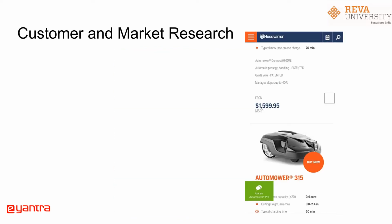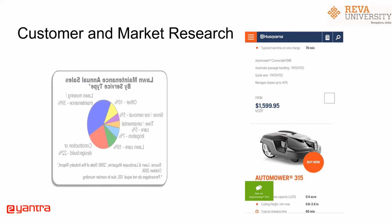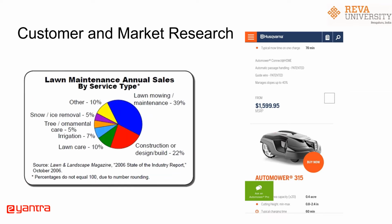Customer and market research. The project provides the design of lawn mowers with solar panels to cut the grass evenly. The project aim is to produce machines which could relieve people from the regular task of cutting grass in their gardens. This is the graph of lawn maintenance annual sales by service type. We can observe that lawn mowing maintenance is only about 39% and construction is about 22%.